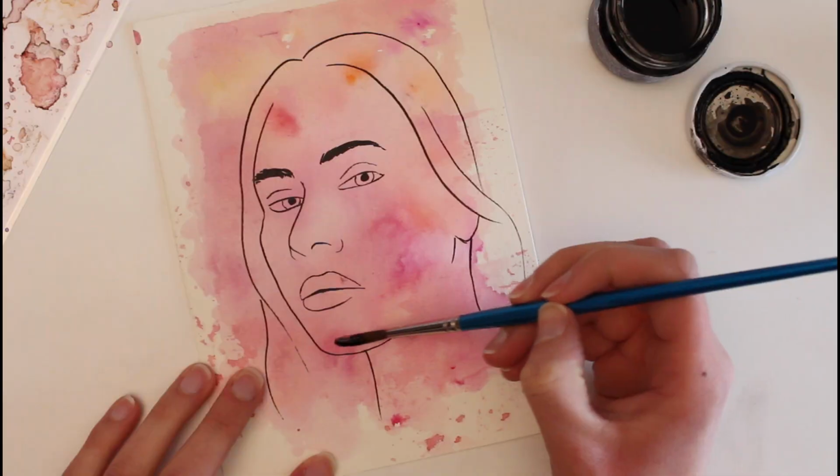I just need to keep reminding myself that it doesn't have to look good. It's just to experiment and to figure things out, and I think so far I actually like it. And if I mess it up, I can learn from that. I think I keep saying it to remind myself. So I'm going in with purple now, but maybe I should wait. Oh no, it seems quite dry, so I think I can continue working on that.